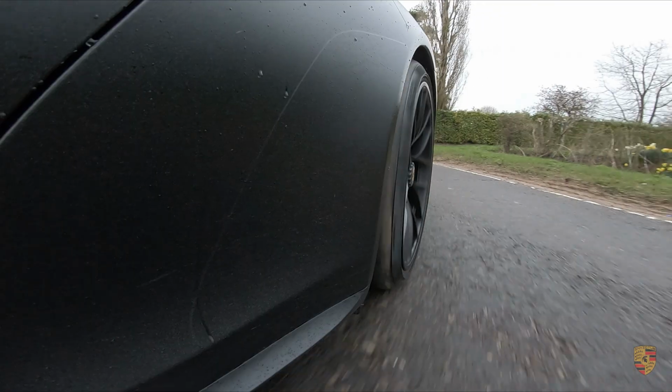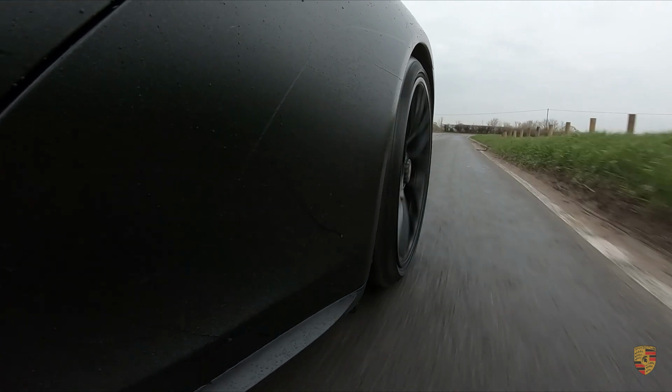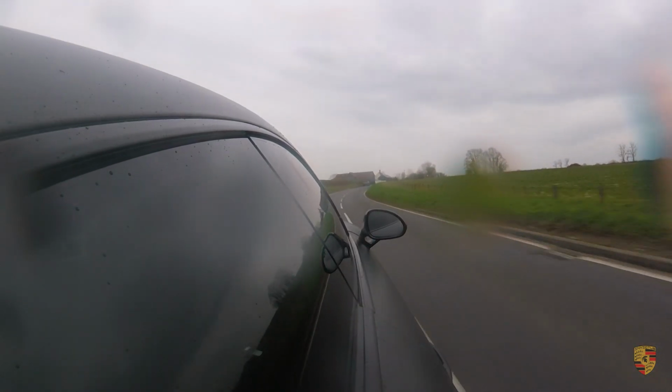About refinement, this is why ultimately in my wish list it's the best 911, it's the best Porsche that Porsche makes. And if you're questioning it not sounding good, how good it sounds. I hope you're hearing this, because I am. And this smile says it all.